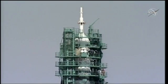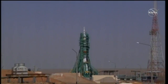This is the 3rd crewed launch on the upgraded Soyuz 2.1A booster, which made its first crewed flight with the Soyuz spacecraft to the International Space Station in April of just last year. Today, a team of launch controllers are watching over all systems aboard the rocket, which at this point is fully fueled and ready for launch.